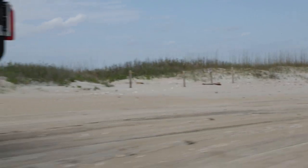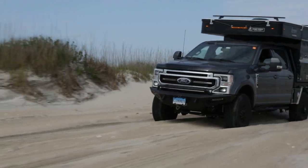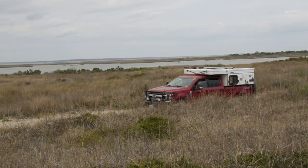You can obviously drive on the beach all the way. I like it back here, honestly. Where you're driving on the beach, it all kind of looks the same, watching the waves and stuff. But back here, you can kind of see the variation of dunes. And there's a good change of scenery. I agree.